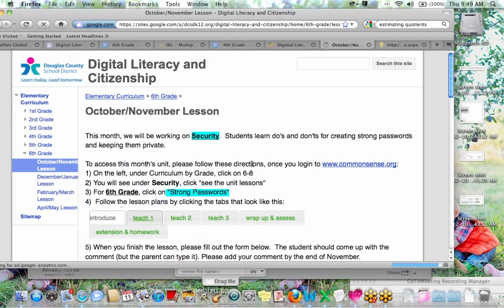And here's where you have the directions on what you're supposed to do. So for October and November, your unit of study is security. That's your topic. Here are the directions. You need to go to the website. Your parents will already have their login. So once you go to the website, they will be able to log in.